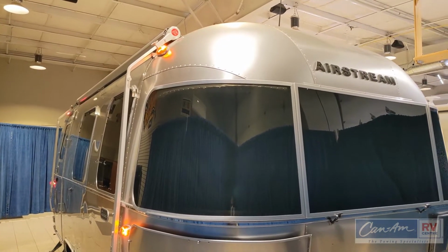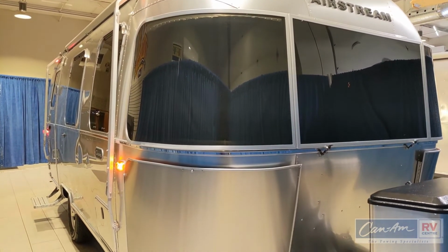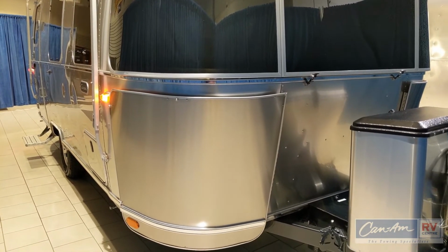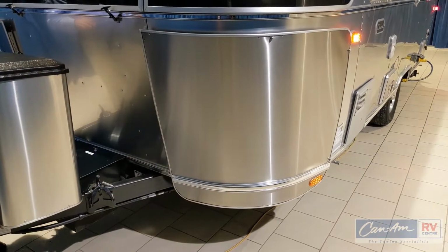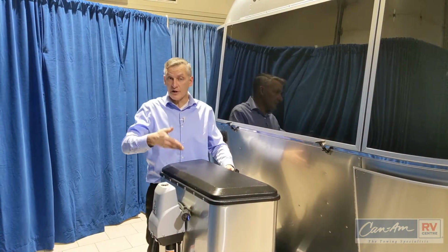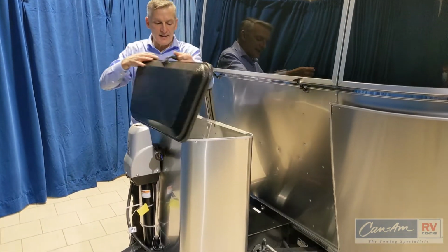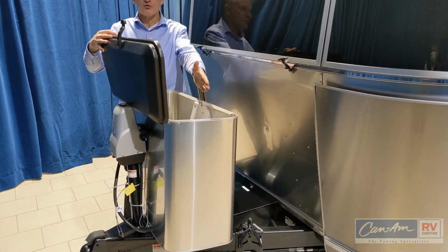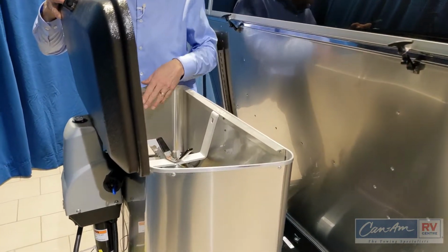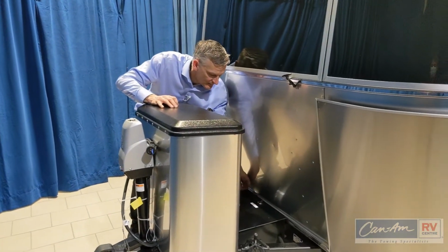Also, here at the front are the stainless steel stone guards. This is a nice solid stainless steel because the aluminum is quite soft, so a stone could come up and dent the aluminum. With the stainless steel, that's going to protect the corners against any of those concerns. Also, here we have the propane bottles, and within this stainless steel cover is the 20-pound bottles here, so really nicely protected, but also a little bit of storage area for extra propane hoses, power cords, things like that. We also have 2 batteries on board.